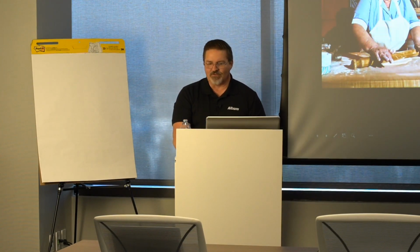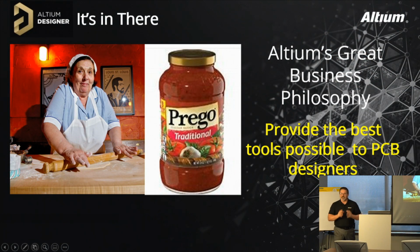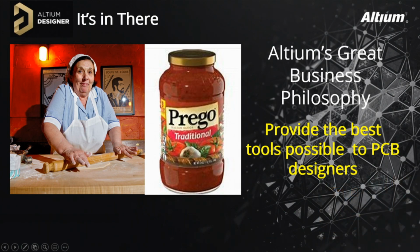I can tell you that Altium's business philosophy is very simple. Their business philosophy is to provide the best tools they can to the PCB designers. That's their objective, to constantly keep giving us the best tools possible. And I can tell you, after working with Altium for many years and using the tool, whatever you need to help you in your design, it's in there. If you need simulations or signal integrity, it's in there. What about 3D modeling with your ECAD or your MCAD development? It's in there.